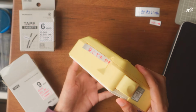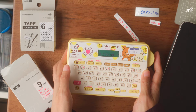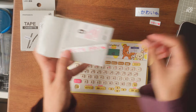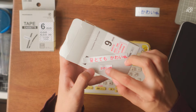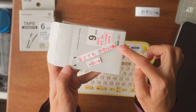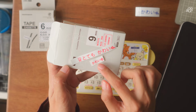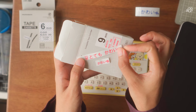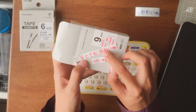Oh, okay, the font is very big. And this is the result. So in comparison, this is how it looks. This is the very big font, and this is just the big font. I think the big font is much better. Not too big, not too small, but either of these are good actually. It depends on your use case.